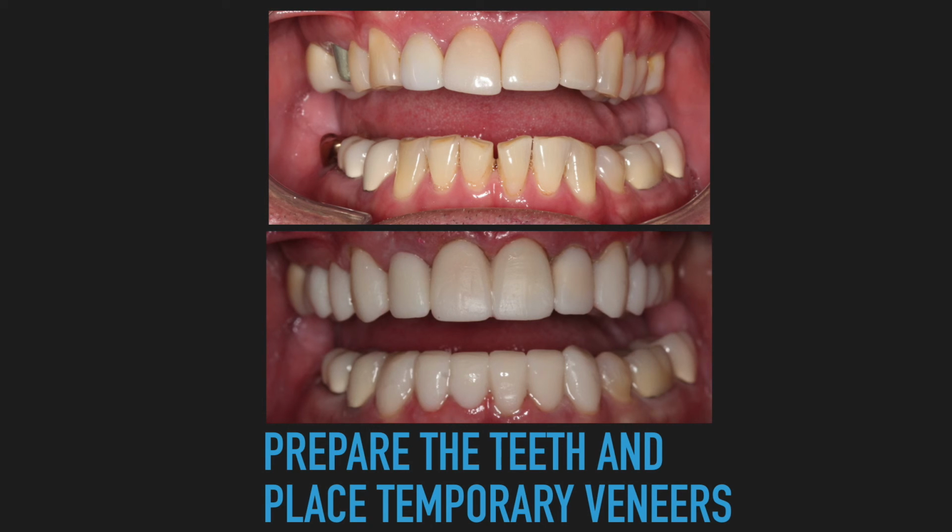If the teeth are too long or too short or the color needs to be different, I'll let my laboratory technician know about these changes before making the final veneers. 2 weeks later, we can deliver the final veneers. The total time for this treatment is 3 to 4 weeks.